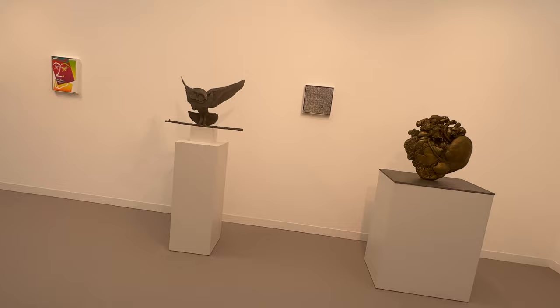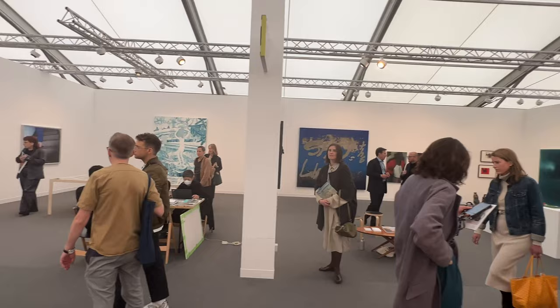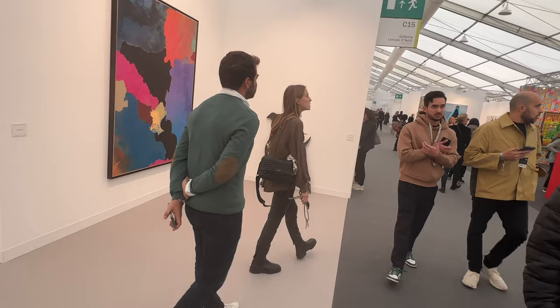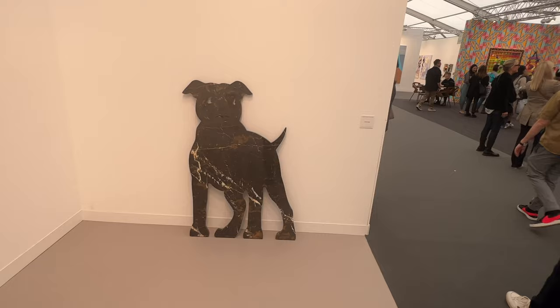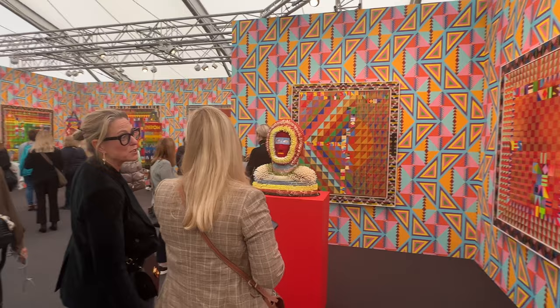Oh, man. The light in here is mental. It's actually incredibly bright in this gallery, in this whole place. Nice dog. Nothing like a nice dog. Okay. I've got a kind of crazy vibe here. Look at that crazy guy there. What is he made out of?